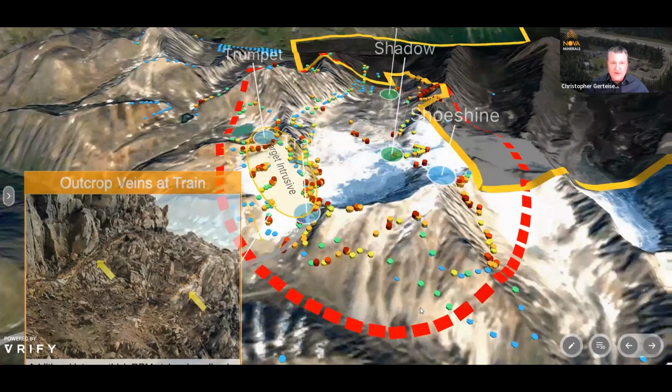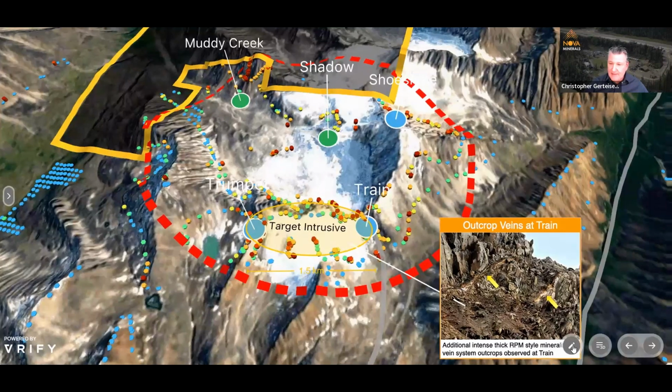And then I didn't mention much because we haven't released any numbers, still waiting for some samples there. But there's, of course, Muddy Creek, which is very exciting. And I'll leave that up to yourselves, but you can see it's very hot there.